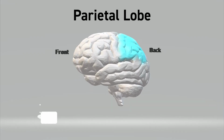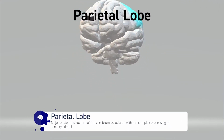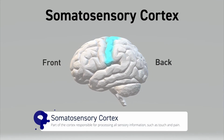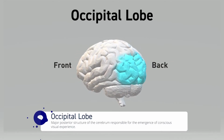The parietal lobe integrates information from our senses to direct our attention to important objects in our environment. The somatosensory cortex, at the anterior side of the parietal lobe, gives us our sense of touch. Finally, the occipital lobe, located at the back of the brain, does our visual processing.